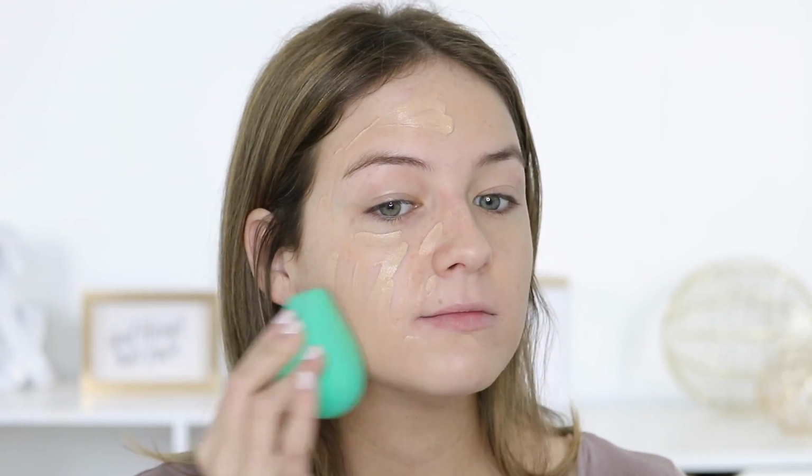So I dipped the wand in about 3 times per side of my face. You don't really get a ton of product out. It seems like when you pull the wand out, the bottle removes a lot of the excess. So yeah, I kind of dipped that in about 3 times.